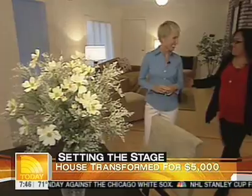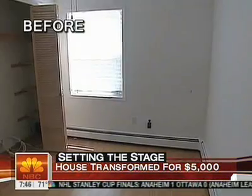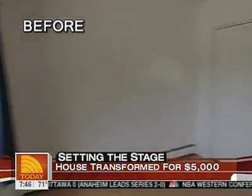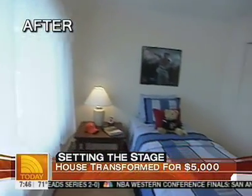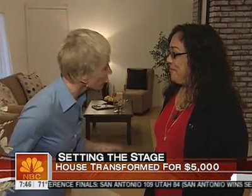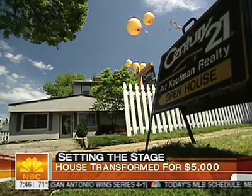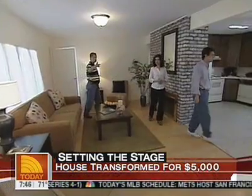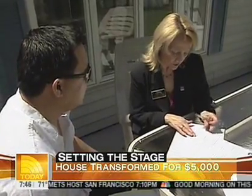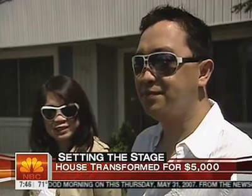Wow, what a difference. The biggest change we made to this house is lightening it and adding the furniture. I think it looks much warmer, much lived in. Yes. And bigger. And bigger, yes. I think you're going to find that the people that come to the open house are going to have the exact same reaction. I hope so. And that's going to produce one good buyer. So I just need you to sign that. We put an offer on the house because we like it.